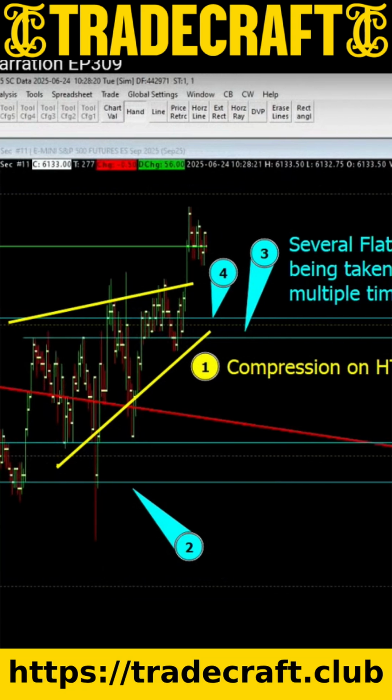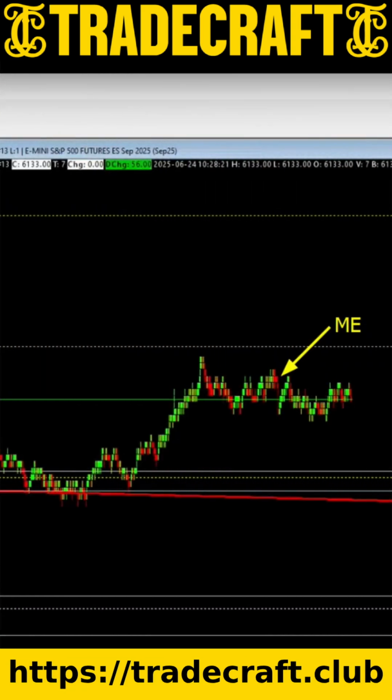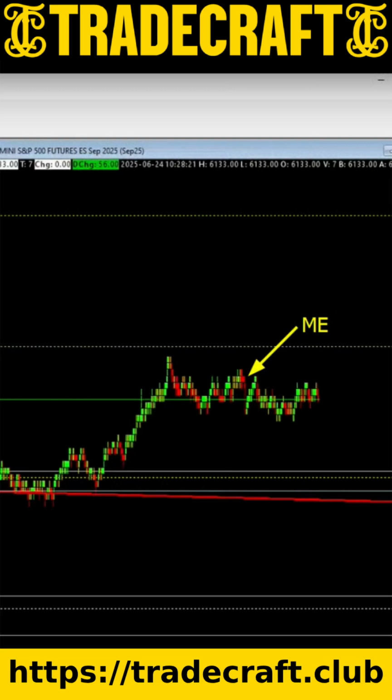Next, what I noticed is there's a lot of flat areas. These flat areas are flat tops where the price action has been rotating. These flat tops have been getting flushed all throughout the session on multiple time frames. Scrolling over to the right, this is a 1-second chart here. You are just looking at a 30-second with that compression.